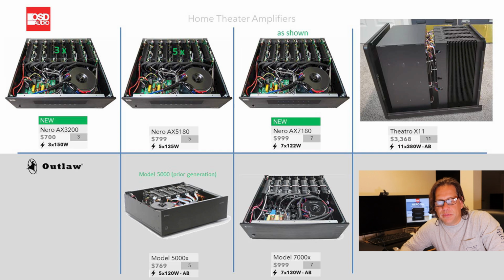If you remove those modules, for three of those modules and five of those modules, you'll come up with the same thing. There we can see the interior shot of the Outlaw Model 7000X looks almost identical, if not identical, to the 7180 from OSD. Now, we don't have an interior shot of the 5000X, but the 5000 without the X, we have a picture of, and things are a little bit different.